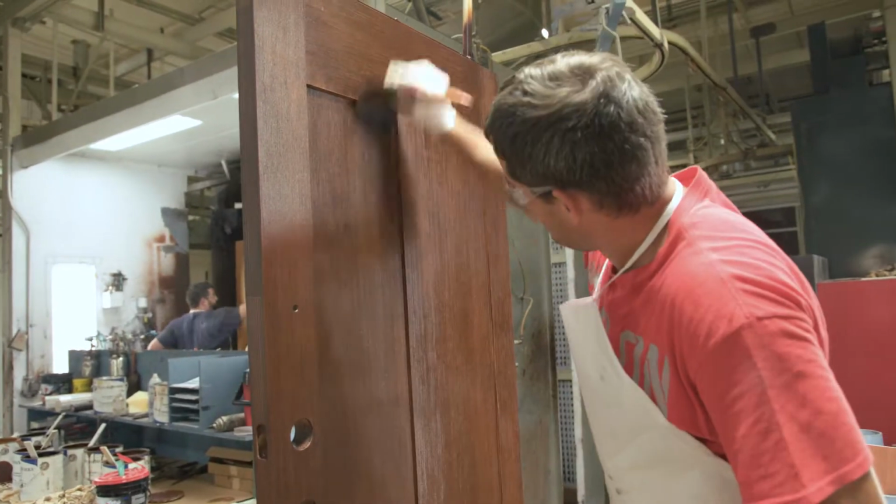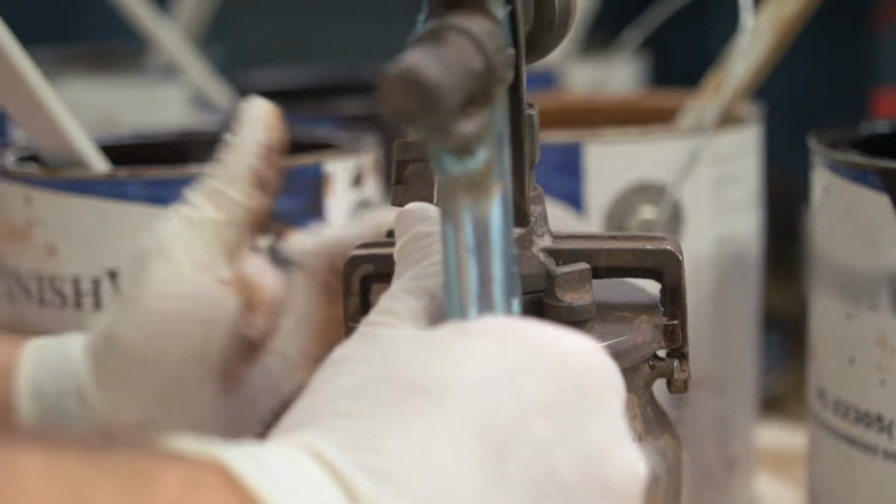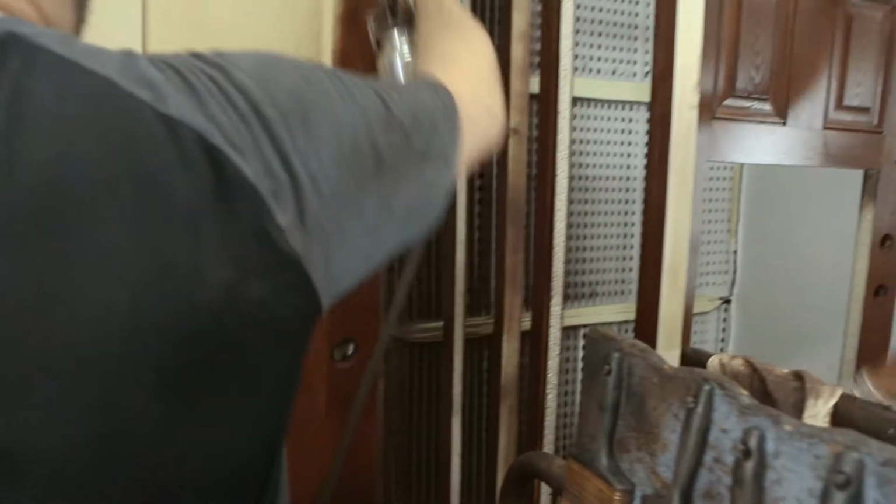If a homeowner is thinking, well, hey, I could just stain this door myself, what's the benefit of having us do it? Well, we got the best stainers in the world. We got 6 guys, and we've been staining doors for probably 10 years.